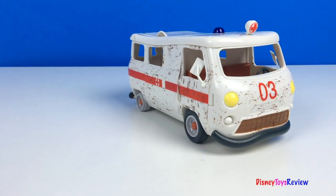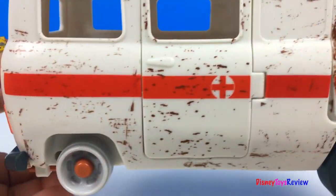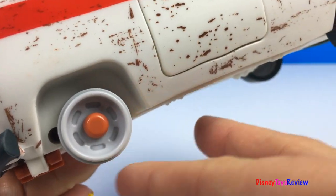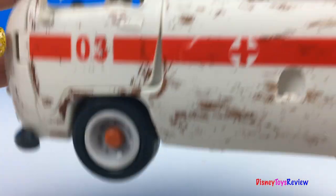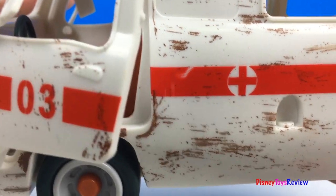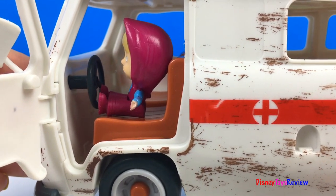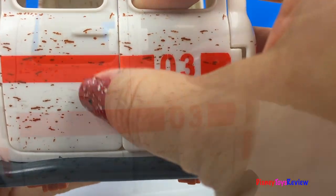Let's take a look at the ambulance. Wow, it's not the cleanest ambulance, is it? It's been going through the woods, and it looks like it's lost a tire. It's lost a tire on both sides, oh my. But the door's really open. Masha can drive the ambulance. Careful, Masha. The back door of our ambulance can open too.